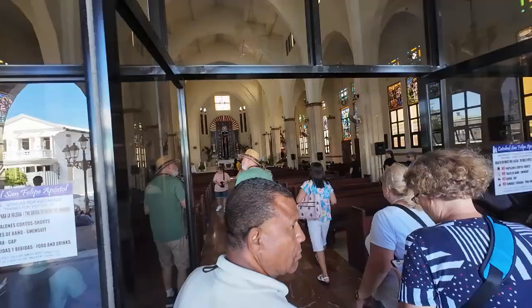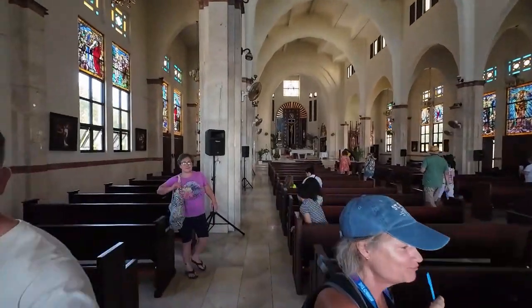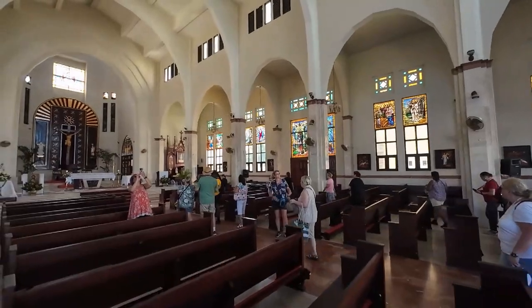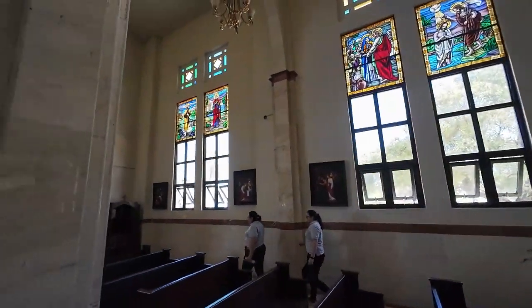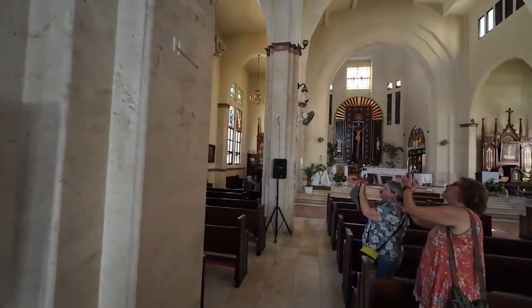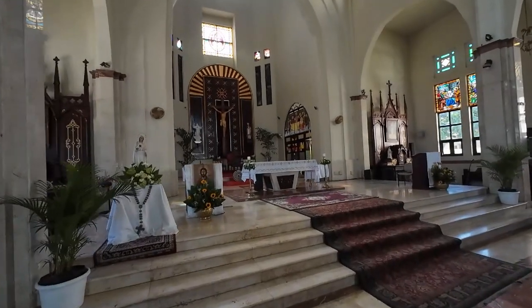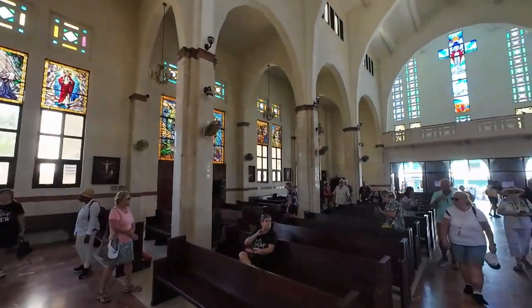So walking into the cathedral now. So let's see what this looks like. Four minutes left. Let's go. Beautiful cathedral. I always love these painted windows, and each tells a different story. There's Christ being crucified. I think it's majestic. Very nice.